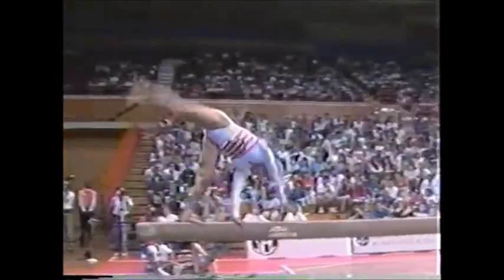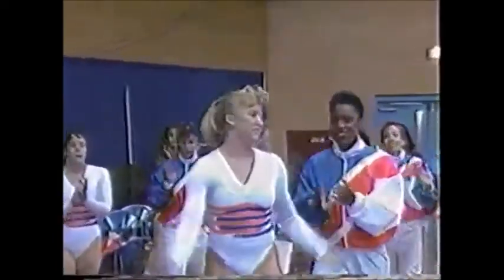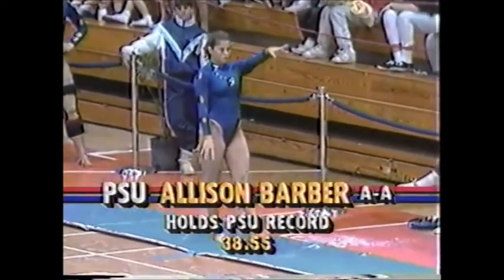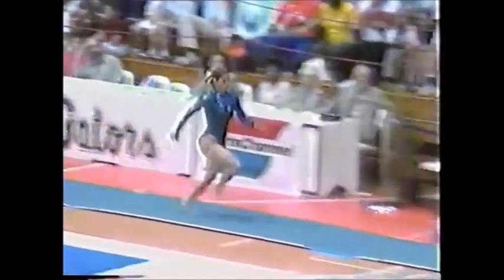The dismount is relatively easy because of the knee injury she had last season, and a step on the dismount. But a nice routine by Lynette Whittmeier, and that should score very well and keep Florida moving toward a big score on the beam. Now we move back to the vault where we have Allison Barber for Penn State, who is their school record holder in the all-around.